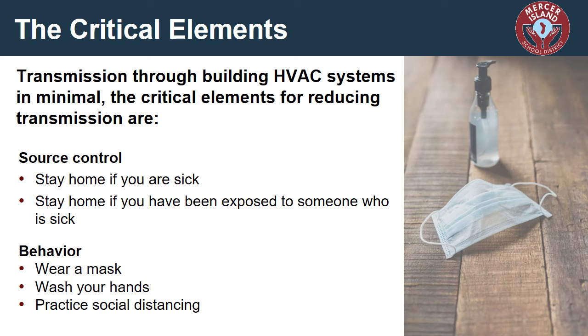The best way to minimize transmission is source control. Stay home if you are sick or if you've been exposed to someone who is sick. The second best way is behavior. Wear a mask, wash your hands frequently, and practice social distancing.